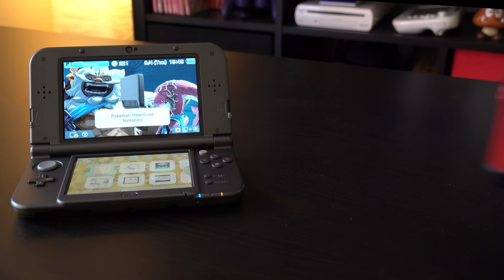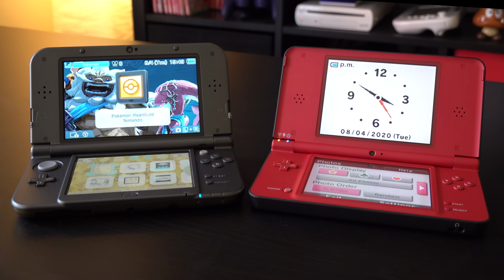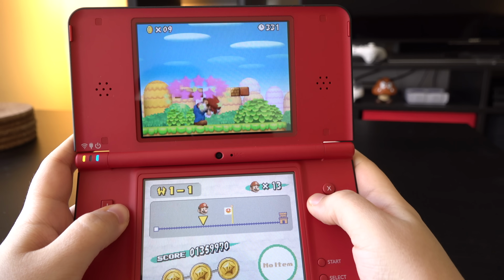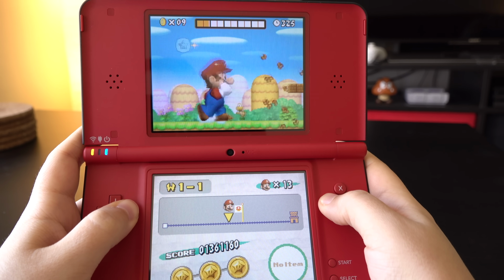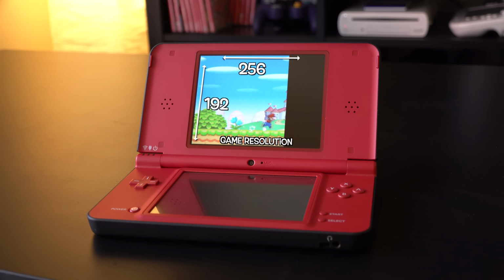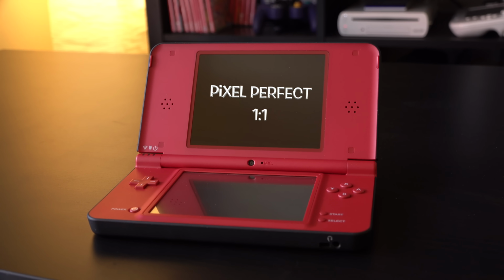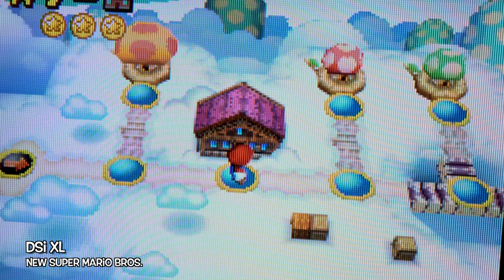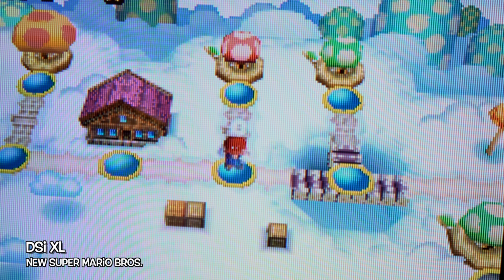What grabbed my attention about the DSi XL is that its 4.2-inch displays are similar in size to the 3DS XL's. No more tiny DS Lite image. And DS games play on it the way they were intended to look. Larger images on displays whose resolutions match the resolutions of the DS games. Pixel perfect, 1-to-1.